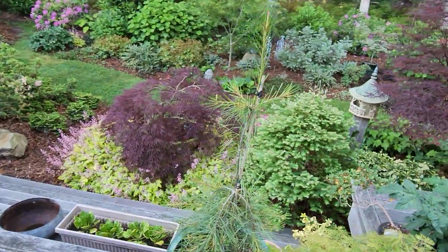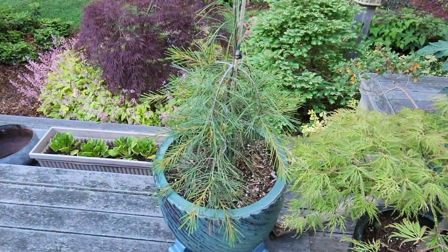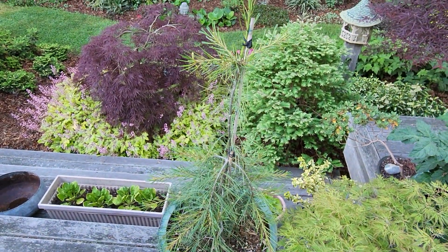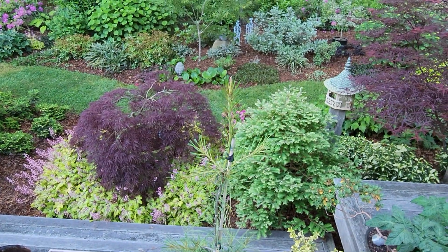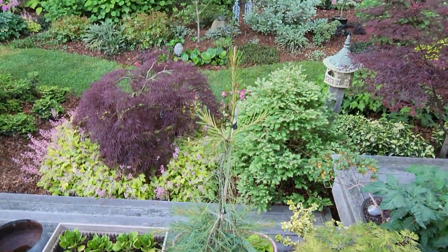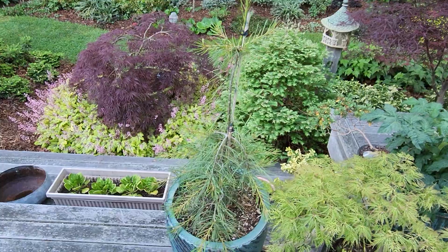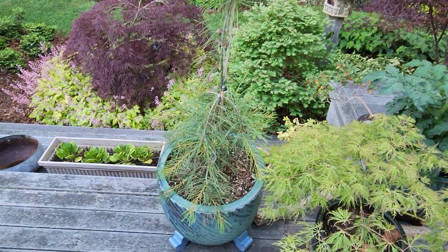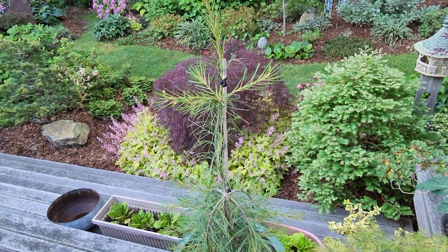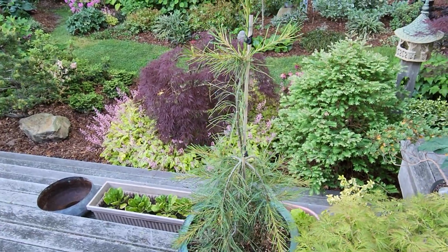Just as an aside, this is Angel Falls weeping white pine. So instead of being a traditional weeping white pine that can get fairly large, this is a smaller version of that. Maybe if you stake it up to 4 or 5 feet tall and then just let it weep, it'll weep down and get a couple of feet wide, but it doesn't get as enormous as a typical weeping white pine, which is nice because it can stay in a pot, or you can put it in a smaller place in the garden. We just got this, so it's very small. It's only about 2 to 3 feet tall.